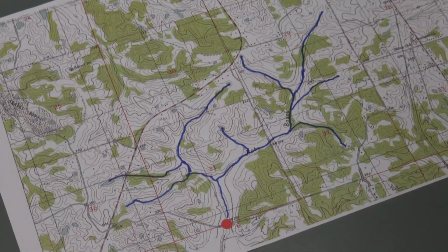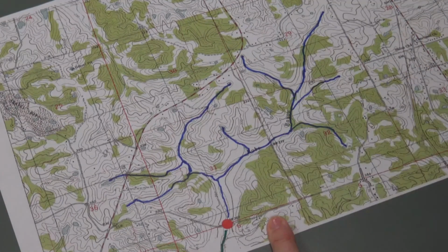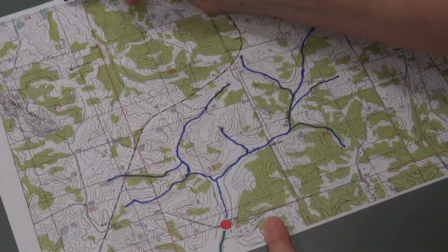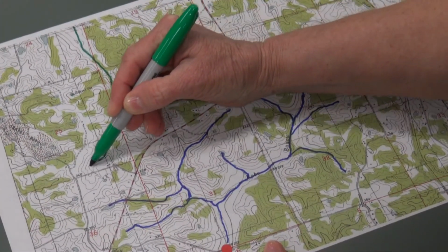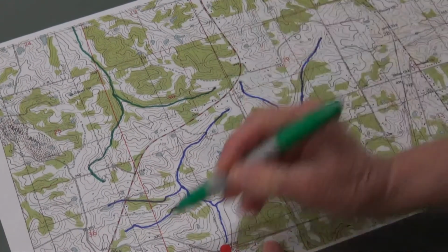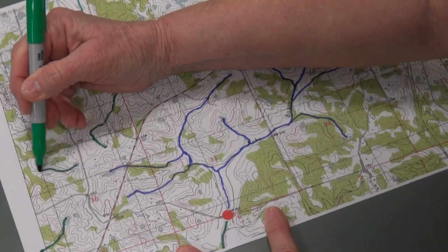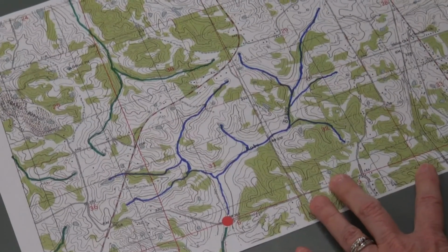Next, you find out where the other streams are on the map, and you will use a green marker. Anything that's past this point, you can mark in green. Then you look around the map for other streams that are flowing in a different direction. You have one here. Have another one over here, and you want to make sure that when you're marking the streams around your stream, you go all the way around it. You find something in each of the different areas.